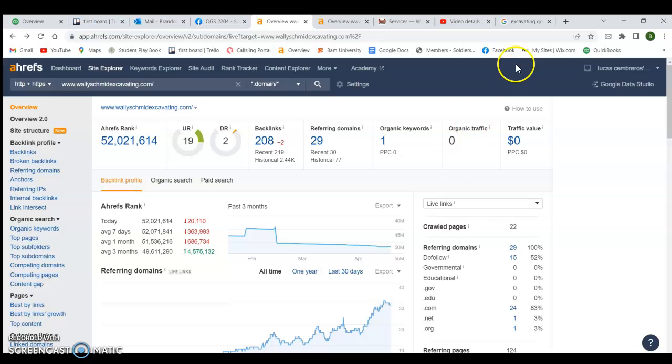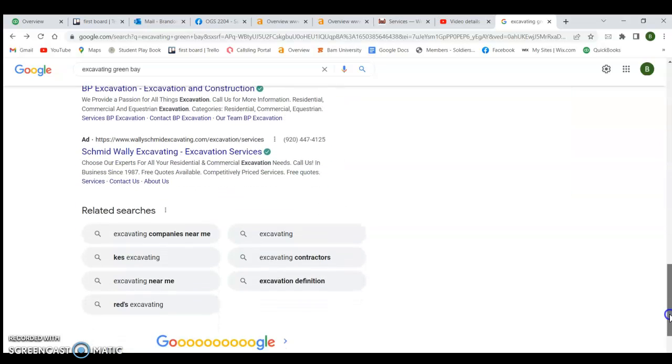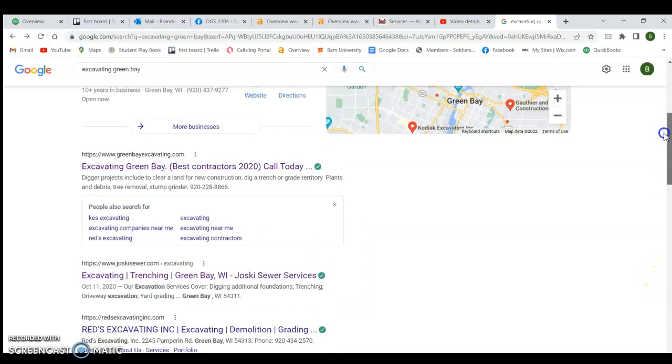So if I go back to excavating Green Bay, and just to let you know, you must be running ads because your ad is coming up here down in the Green Bay area. So I would assume that you're looking to get into the Green Bay area if possible and do some work.